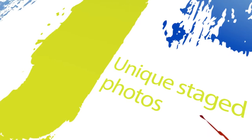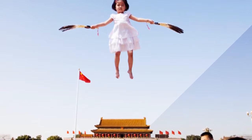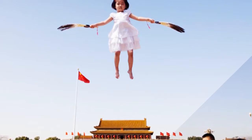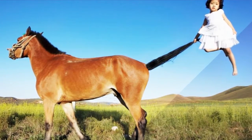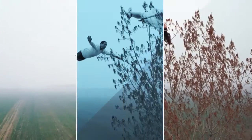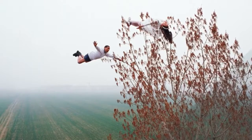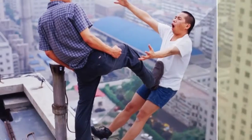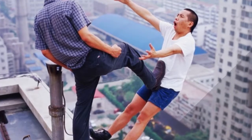Number 4. Unique staged photos. Li Wei, the Chinese artist, photographer, and illusionist, has been gaining popularity due to the extraordinary photos dedicated to the game on the edge. He distorts reality in them, creating the illusion of weightlessness, falling, and flying, without using any computer technology and special effects. Everything is done live with the help of mirrors, ropes, and acrobatics.